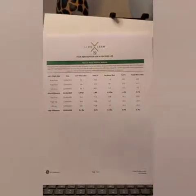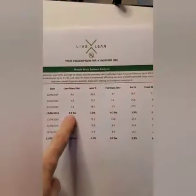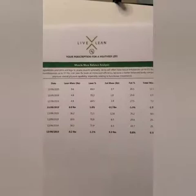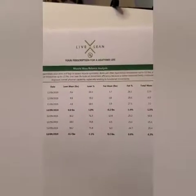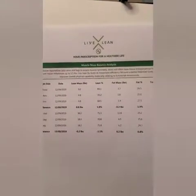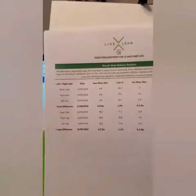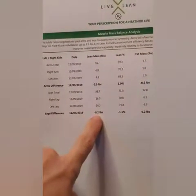So you can see the difference in mine. The arms difference, I actually have no difference in my arms. They're exactly the same. The way I balance mine out is I know that I'm right hand dominant, so I'm using that arm a little bit more. So the way I balance it out is to lift an extra rep on my left side whenever I think about it when I'm doing weightlifting. And you can see that my legs are a little bit different, 0.2.